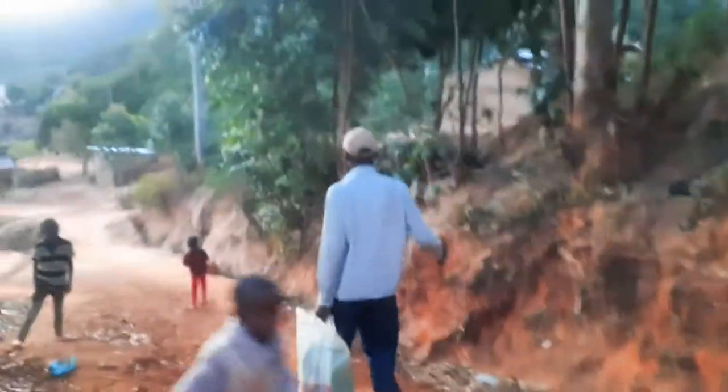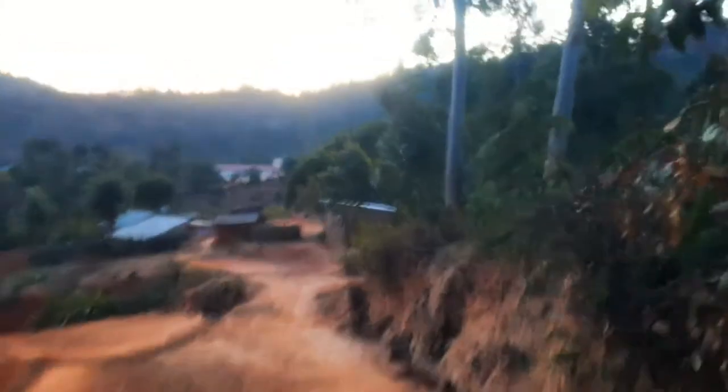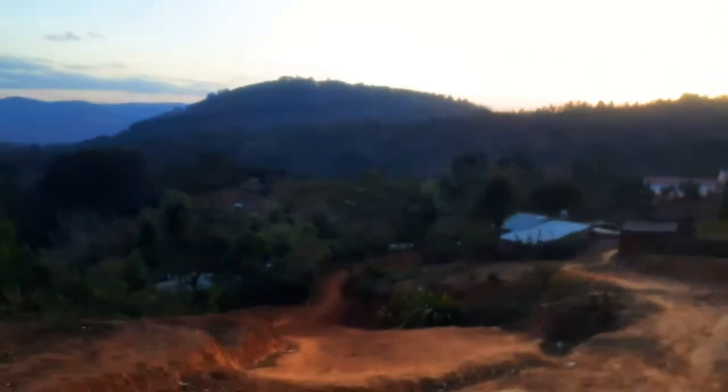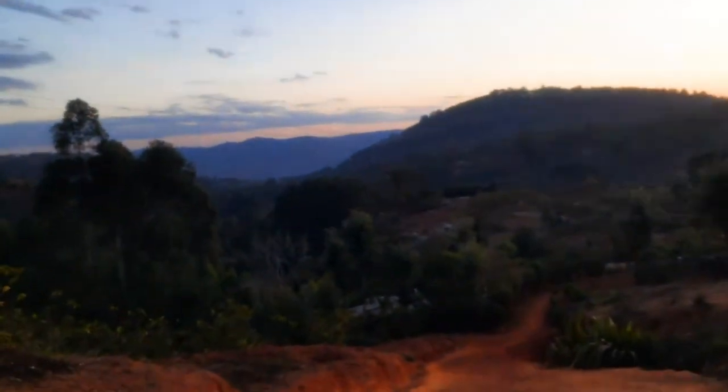Yeah, kids are playing. Yeah, this area is very beautiful. It's so green, man. You know, people usually say Ukambani is very dry, there's no water. Evergreen. Like right now it's during summer and it's green but really cold at the same time.